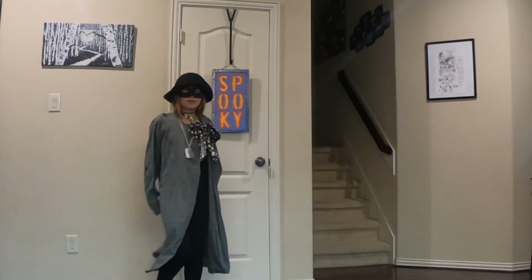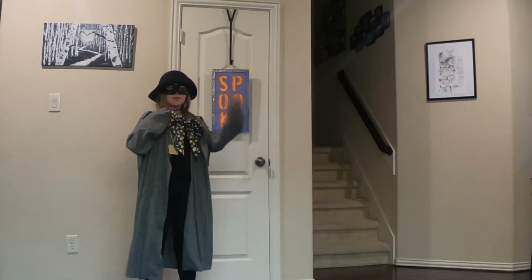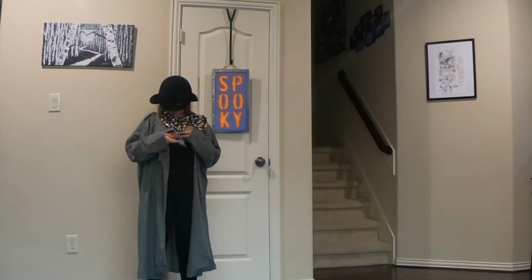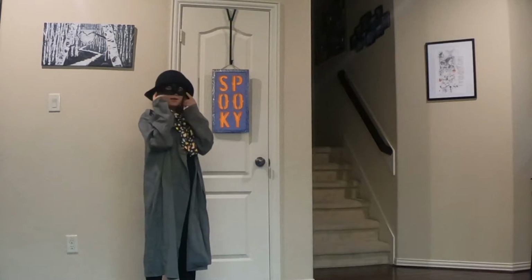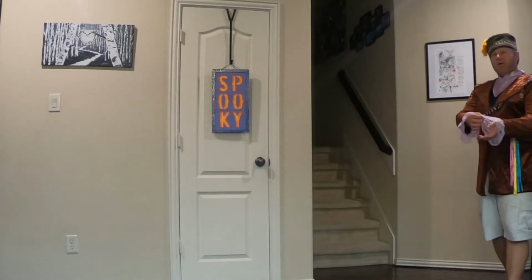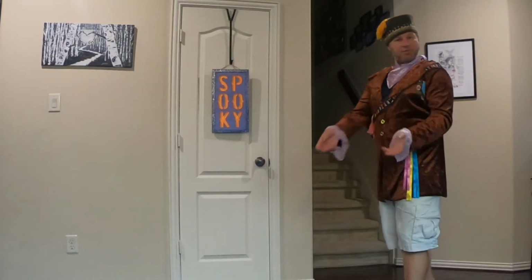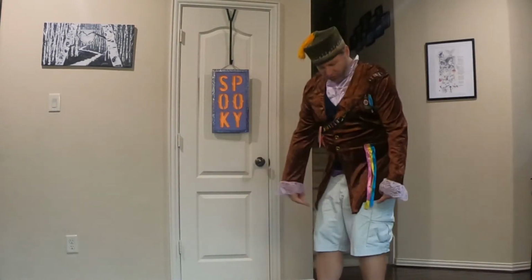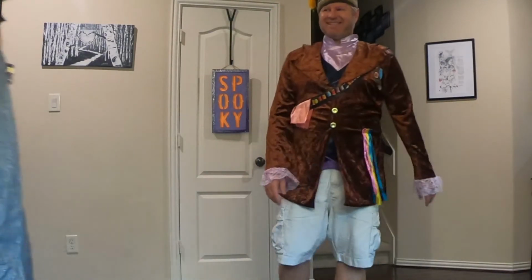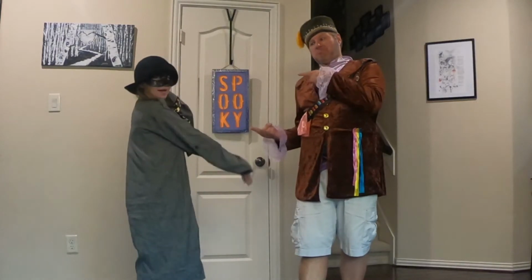Ta-da! I'm wearing a scoop, this hat, fancy bow tie, fancy necklace, and mask. Take it away, Dad. And I am wearing lace. What says fashion more than lace? And this hat, courtesy of my friend Dumbledore. And of course the shorts. The shorts are what set this whole outfit off. Okay, so let us know down in the comments who do you think won, Rae or Dad?